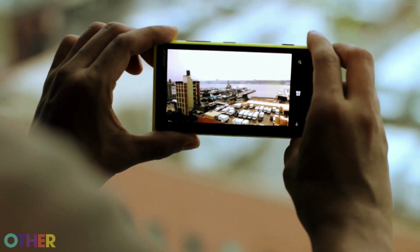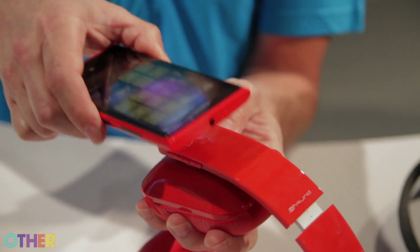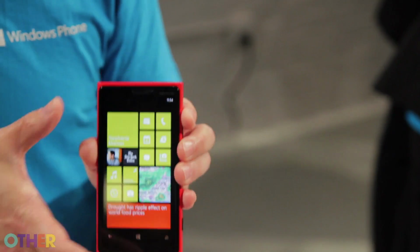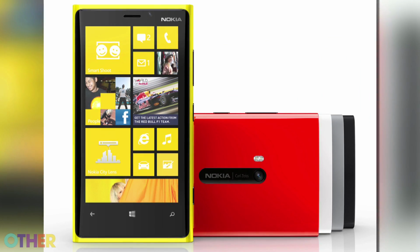It also has a dual-core Snapdragon processor, NFC, and 32 gigabytes of internal storage that really helps set it apart, but it also supports wireless charging. This way you can just take your phone, drop it on a wireless charger, and not have to connect any cables. The Lumia 920 will launch later this year with 5 different color options: yellow, red, gray, black, and white.